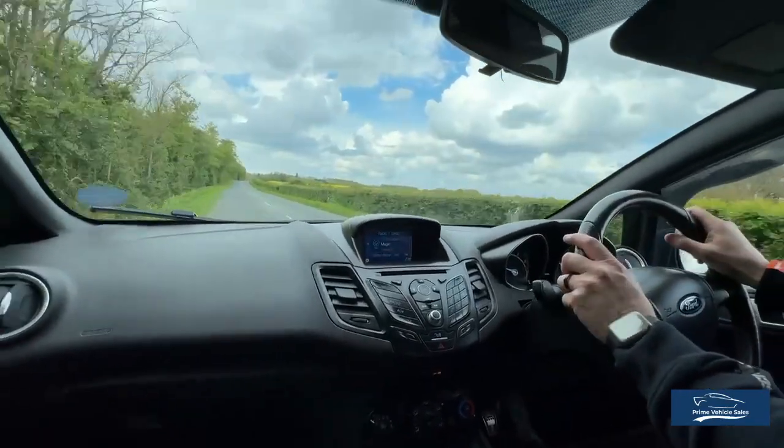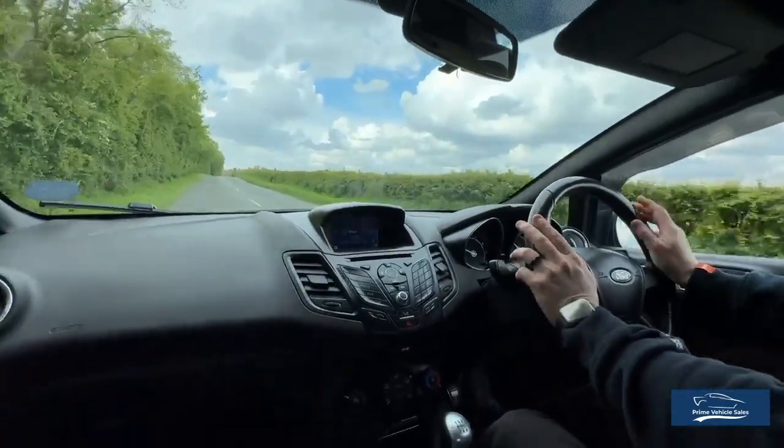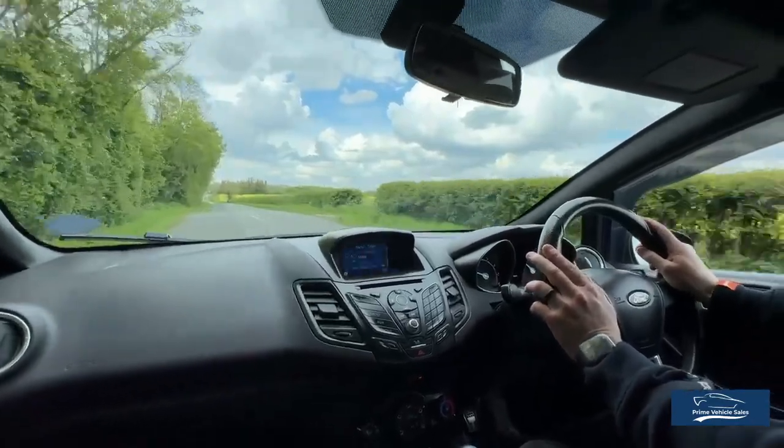Overall, a really, really nice little car. Tyres are all good on it as well, drives very nicely. Cheap to run, averaging over 45 to the gallon according to the little onboard computer, so it's quite economical as well.